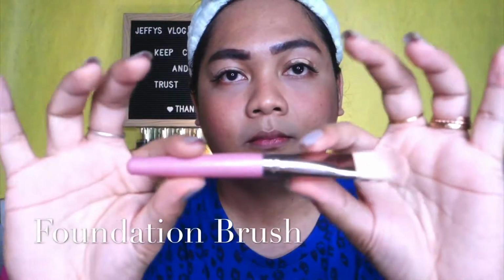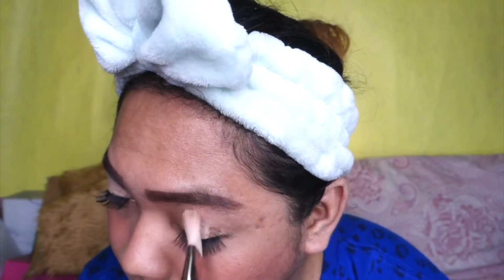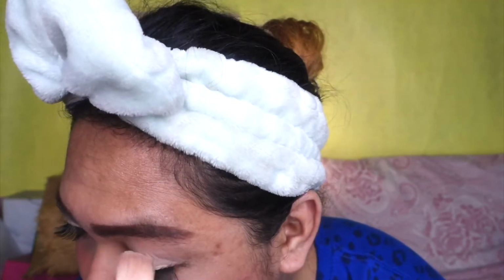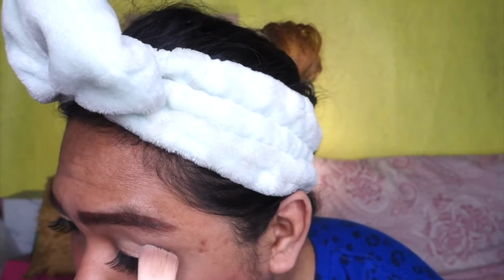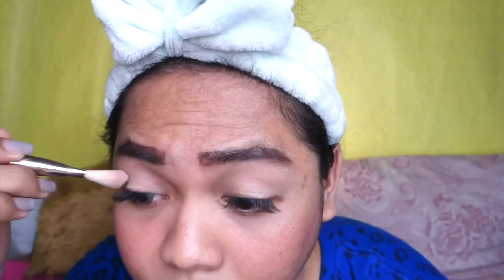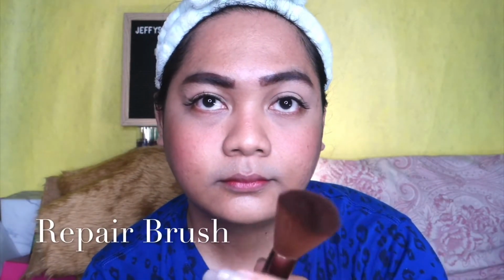Alright, so I have here the foundation brush, and we will use it to spread out our concealer. Once again, this concealer will act as the primer before applying the eyeshadow to make the products stick more, so it doesn't just spread around easily. Alright, I think I have already equally spread out the product. So we're gonna go ahead and show you the eyeshadow brushes.